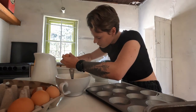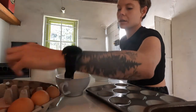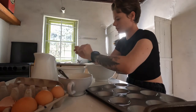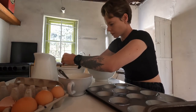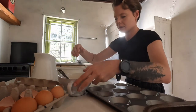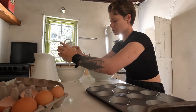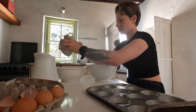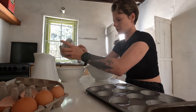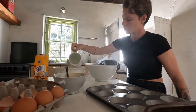I got some eggshell in here. I'm nothing close to a perfect baker, but I do bake with a lot of love, and even more than that, I enjoy eating with all the love that you can imagine in the world. So for me, it's always worth it. Cool, so I have 2 eggs, 125 milliliters of melted butter. Look at that. Nice. And I'm gonna mix the milk in there.